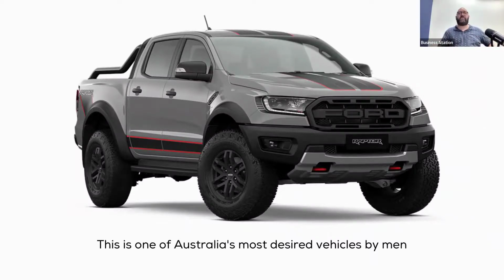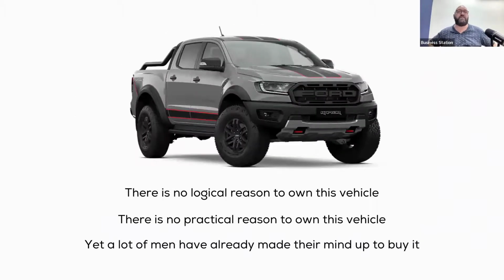Now, there's no logical reason for me to have this car. There's no logical reason. I have no need for it. I have absolutely zero business case to have this car. There's no practical reason for me to own this vehicle. I don't need four-wheel drive. I don't live in a rural area.